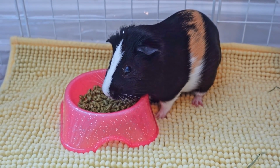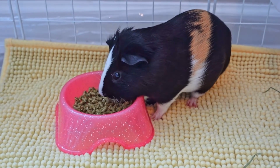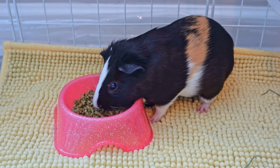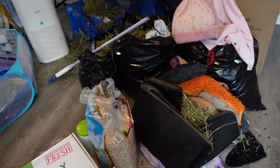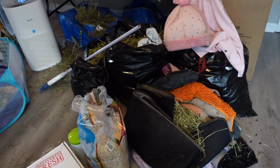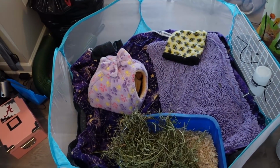There are some pigs that just absolutely do not like the Oxbow Garden Select, and I don't really know why. Luckily, all of my guinea pigs really like it, and he seems to really like it too. This is the mess that I am currently dealing with in this room that I am going to completely clean out tomorrow. The trash guys haven't come and picked up my trash yet, so I haven't been able to put my trash bags out into my trash can out there, so I've had to keep them in here for a little bit. But here is the cage for Poppy and Bee.